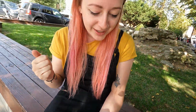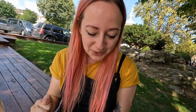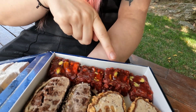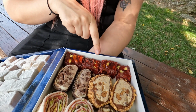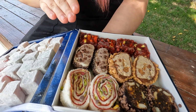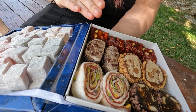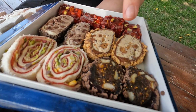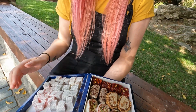So what we have here is, I think, 5 or 6 different flavours. I'm going to talk you through them as best as I can remember. This one here is pomegranate, and it's got some pistachio nuts in it too. This one is cornflakes, which is kind of rogue. This one, my favourite, Oreo. Very excited to try this one. Then we have coconut and pistachio, and this one here is fig. So lots of different flavours, lots of exciting things to try here.